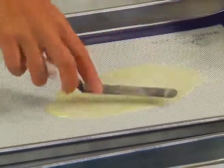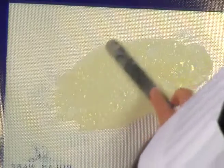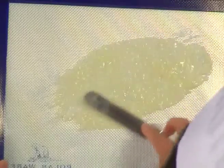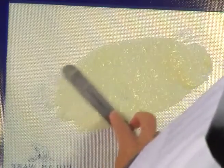It's looking a little abstract. So just make sure any holes are covered. And this is what I mean by making sure that you process your coconut really fine. It'll just make it easier to spread.